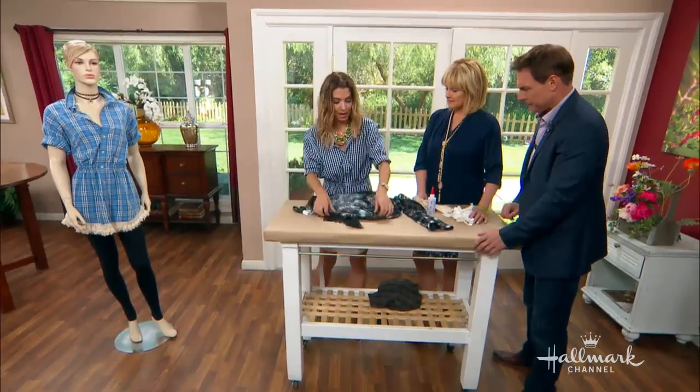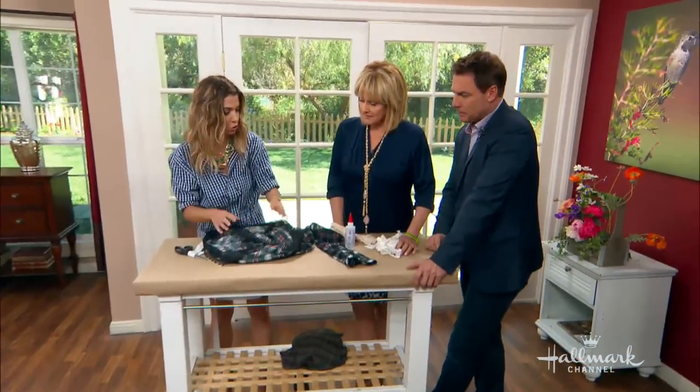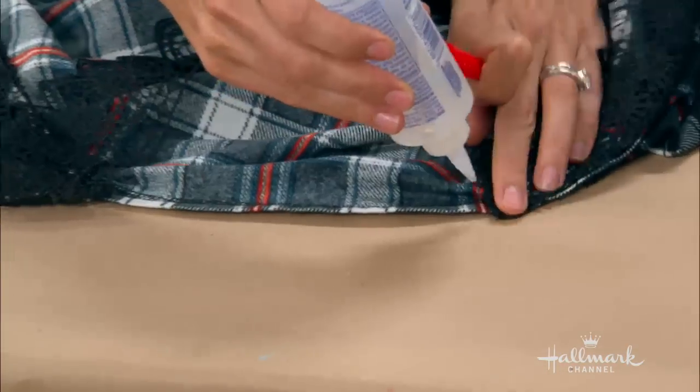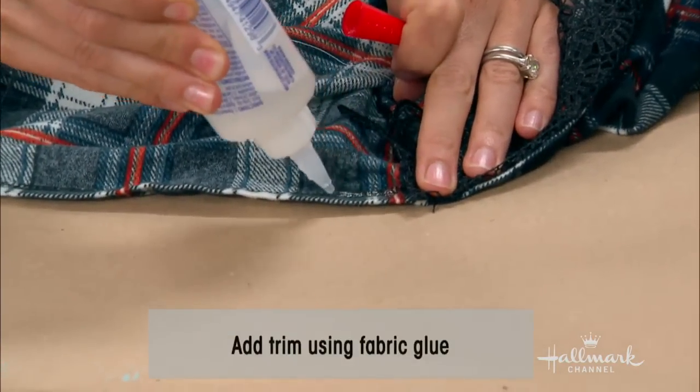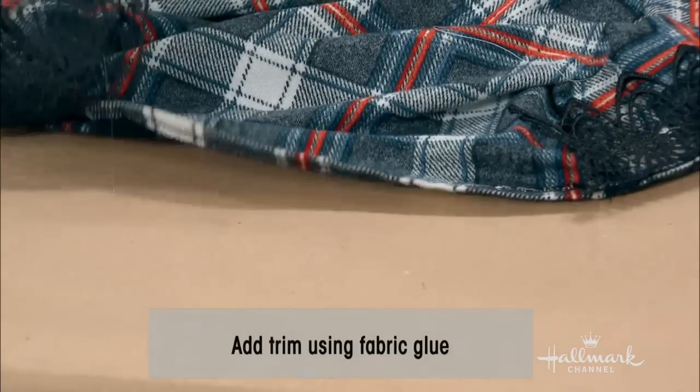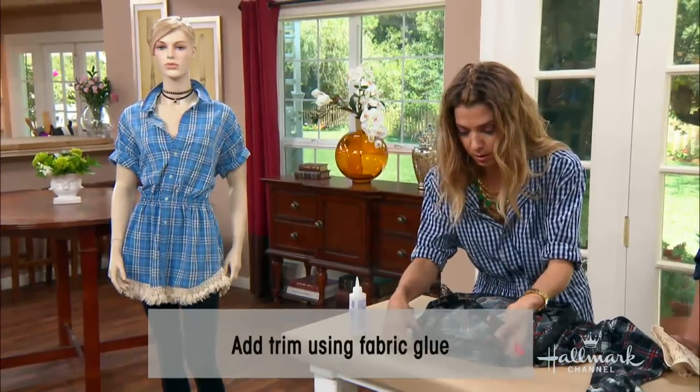Okay, and now, guys, the last thing you're going to do is whatever trim you've chosen to do, I recommend using Fabri-Tac for this instead of sewing, because otherwise you're going to really have to follow the existing seam line that exists on your hem perfectly in order for it not to look messy. And you can wash it. The glue won't come off.